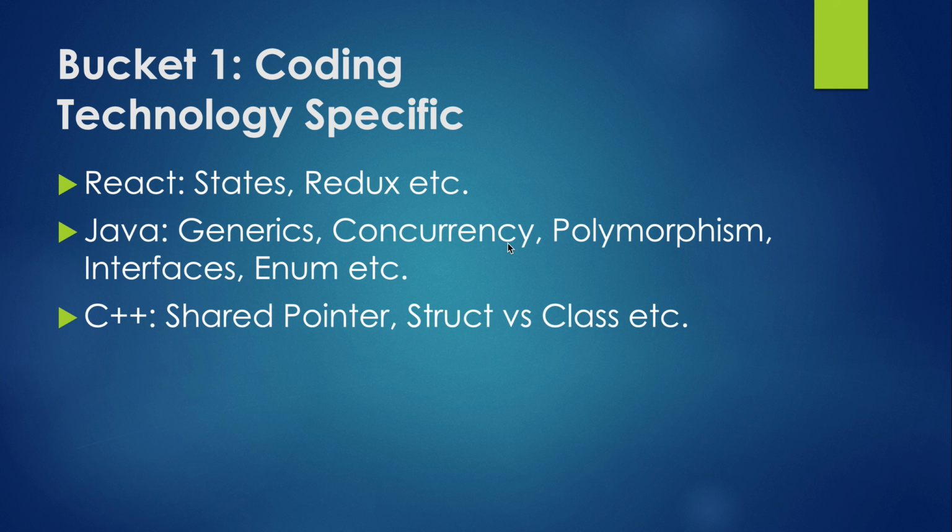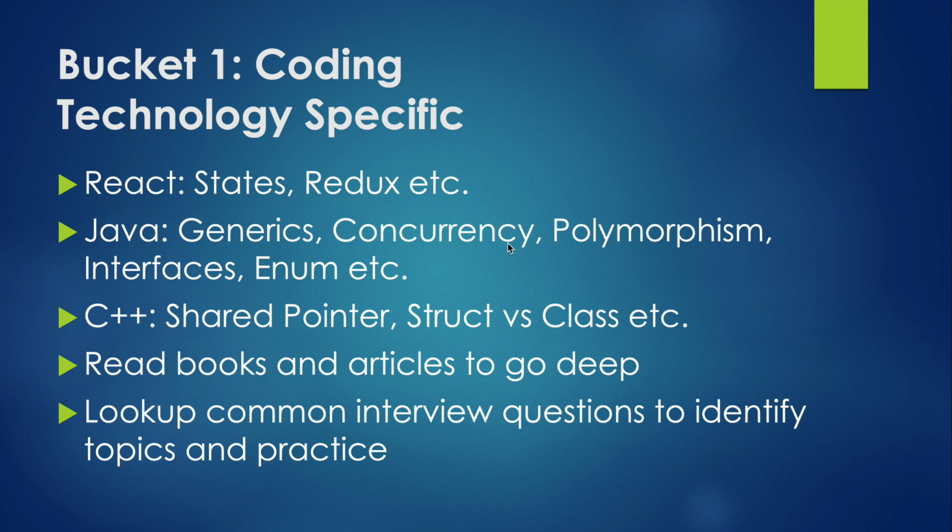And sometimes this also involves actually writing code in this technology, where the focus is not a lot on data structures or problem solving, but more on, can you use this technology to write working software, debug, fix the bugs, and actually make something work, right? So make sure you know how to use this thing hands-on. And read books and articles to go deep on these technologies and the frameworks that you're going to specialize in.